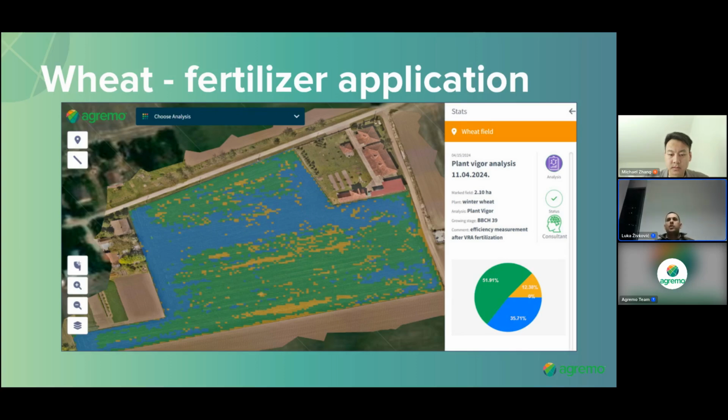And why I'm showing this case, because it was the combination of DJI Mavic 3M, Agremo, and Agras T30, but the case was not spraying, it was spreading, it was the application of fertilizers. So this is the wheat field mapped with the drone, and this is the setup that was used.